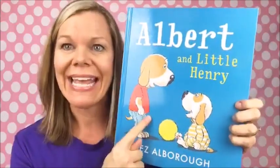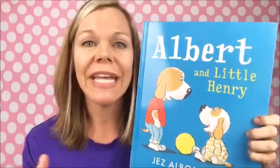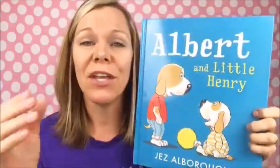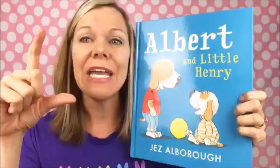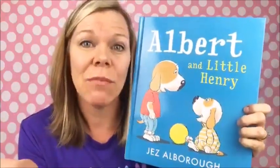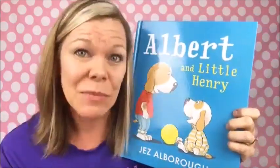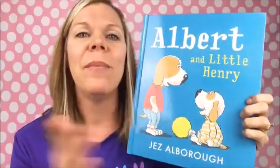This is Albert, and he has a little brother, and he's dealing with his brother being born, coming into the picture, totally changing the family dynamics. Albert is no longer the center of his parents' lives, and now they have a baby, and Albert starts to feel really, really small. As it goes through the story, Jez Alborough, who was just a fantastic author and illustrator, draws Albert smaller and smaller to visually show children what they might feel like. You might not be able to put it into words, but this is what you might feel like as your new brother or sister starts to get a lot of attention, because babies need a lot of attention. Oh, it's just so good. And then of course it gets resolved at the end.